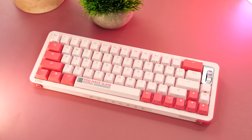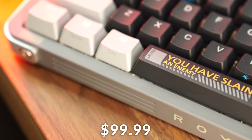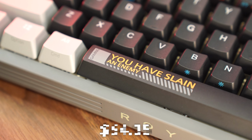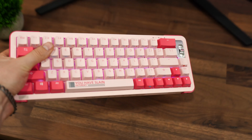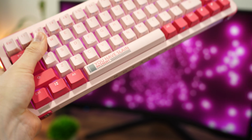But with that, let's move on to the number 2 spot. And this is the Yunzii Y68 Royalaxe, typically priced at $99.99, now on sale for $64.35. Now this is a 65% form factor, so a little bit smaller, but you still get those arrow keys, which is a must for me.